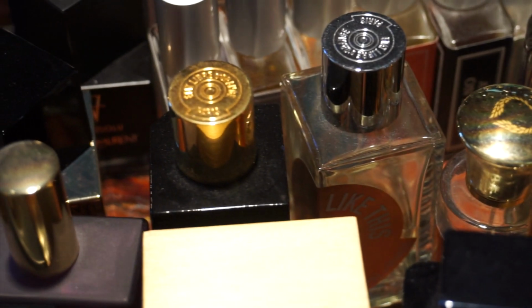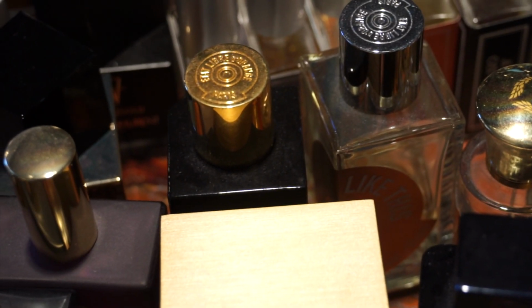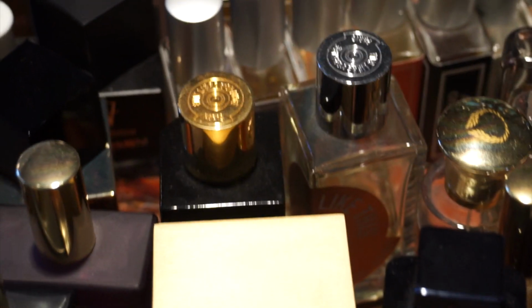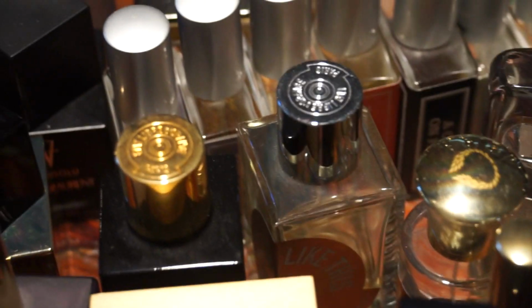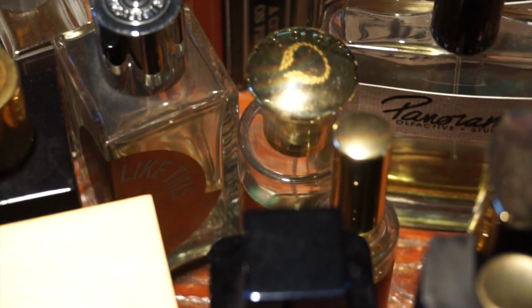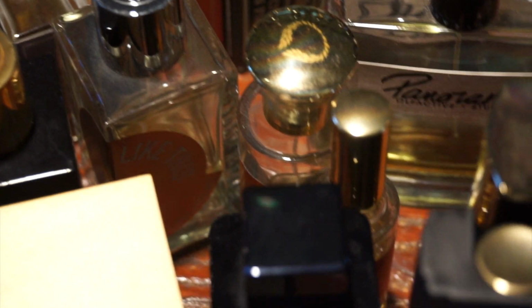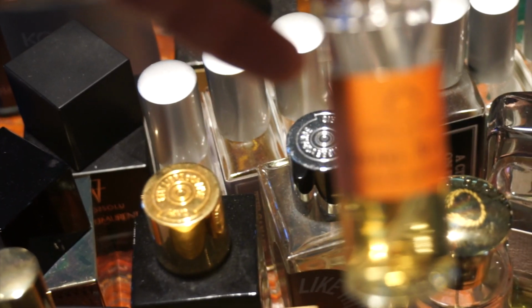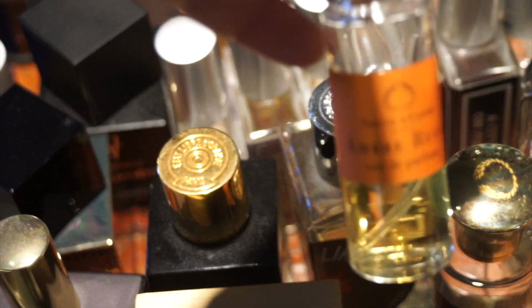Behind that are two fragrances from Etat Libre d'Orange. Those are Rien Intense Incense, and then we've got Like This, Tilda Swinton. Right next to those we've got Parfum d'Empire, Ombre Russe in two different bottles. As you can see, this one came in the 500 bottle when I bought that. And then, of course, this. Now, they have reformulated the fragrance, so I hope it's the same. I don't think it is. I've heard it's not.